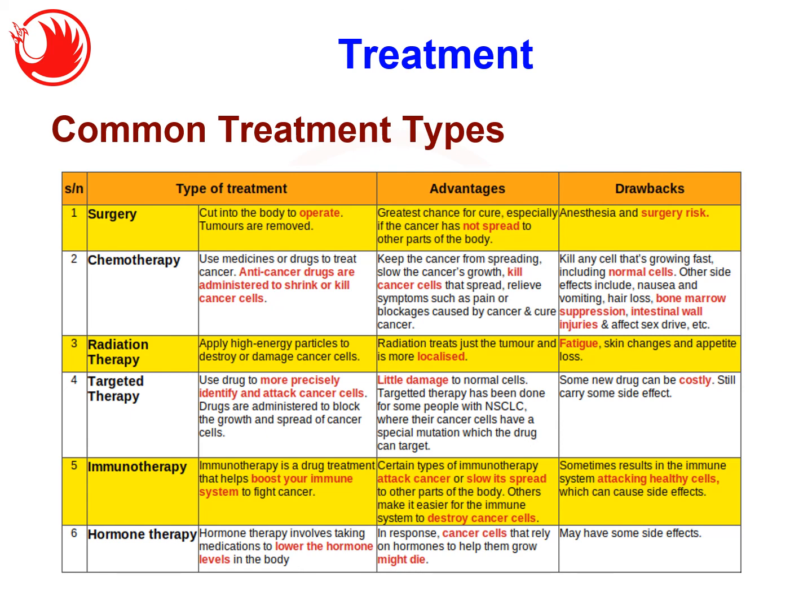So we talk about targeted therapy. Targeted therapy actually uses a drug to specifically target specific cancer cells. Yeah. And there is little damage to normal cells. But the drawback would be that some of the new drugs can be quite costly and of course still carry some side effects. Yeah. Immunotherapy and hormone therapy are also treatments for cancer. Yeah. Next, please.